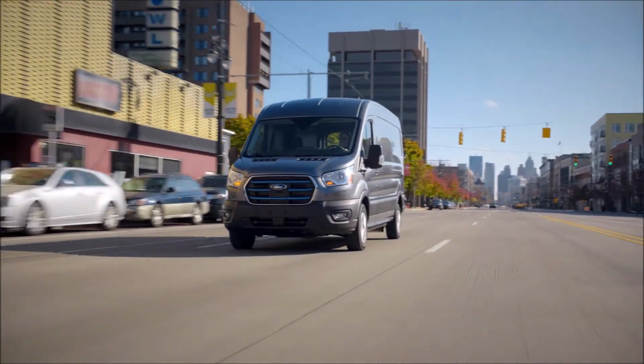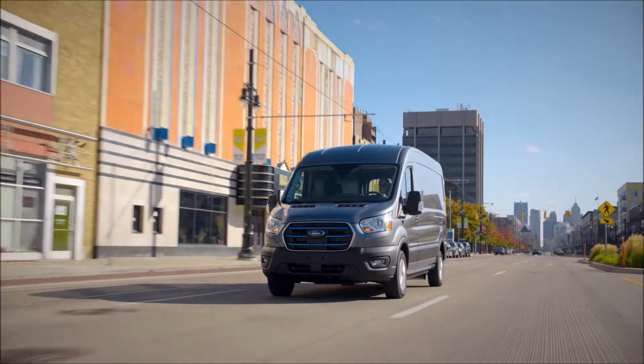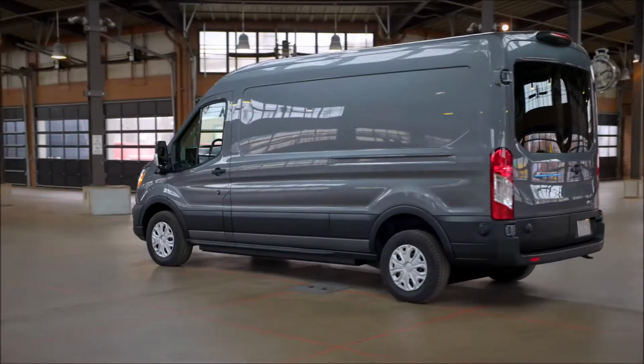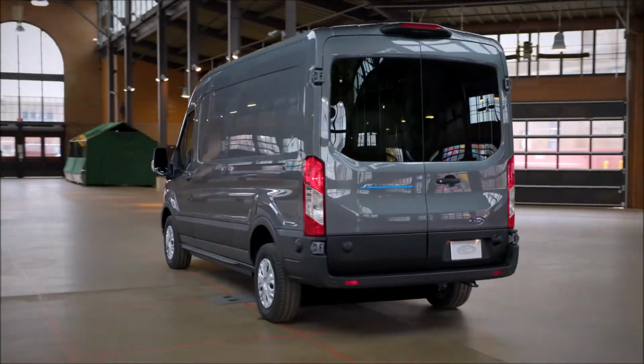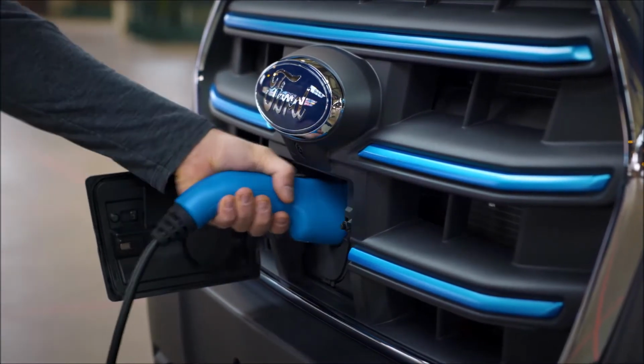Ford will assemble the E-Transit for North America customers at its Kansas City assembly plant in Claycomo, Missouri. We got this response to the E-Transit reveal from Columbus, Ohio Ford dealer and current NADA chairman Rhett Ricart.